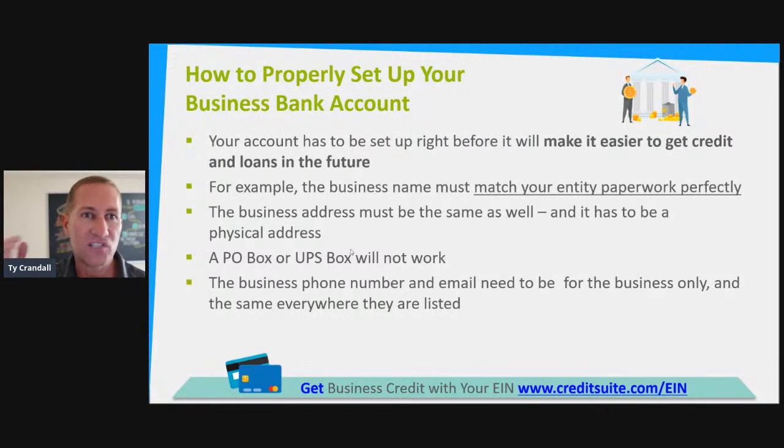And now I go set up the entity. I check the Secretary of State to make sure that name is available. So I find Credit Suite is available. Okay, perfect. Now creditsuite.com, grab it. And then I go to Florida and I look to make sure that I can set up that entity. You can't have an entity with the exact same name in a state. There could be the same entity in 50 states, but you can only have one set up in a state. So if the name's available, I know it's available.